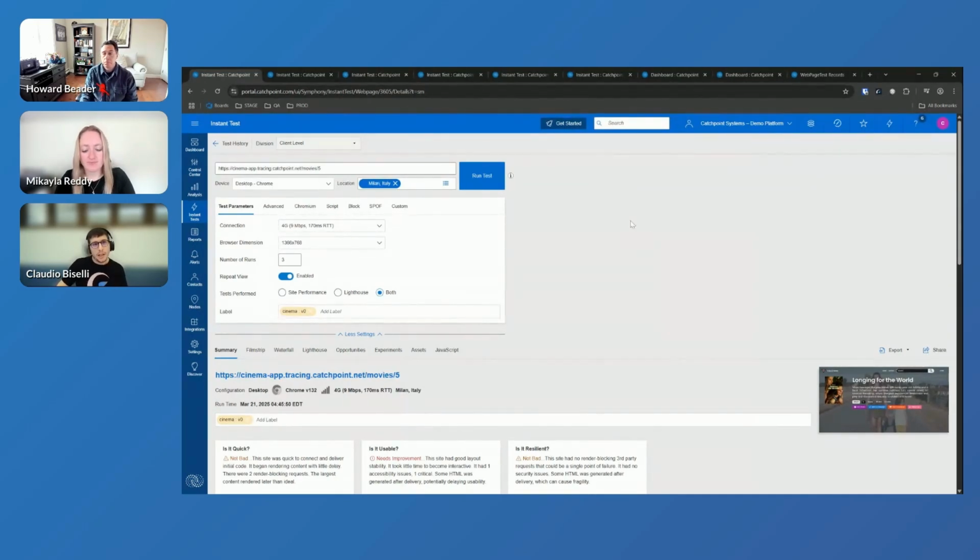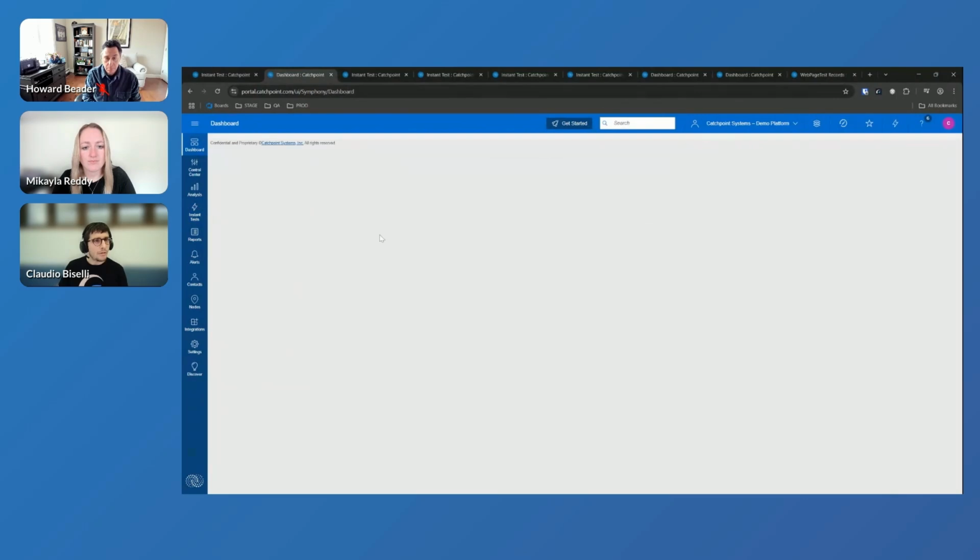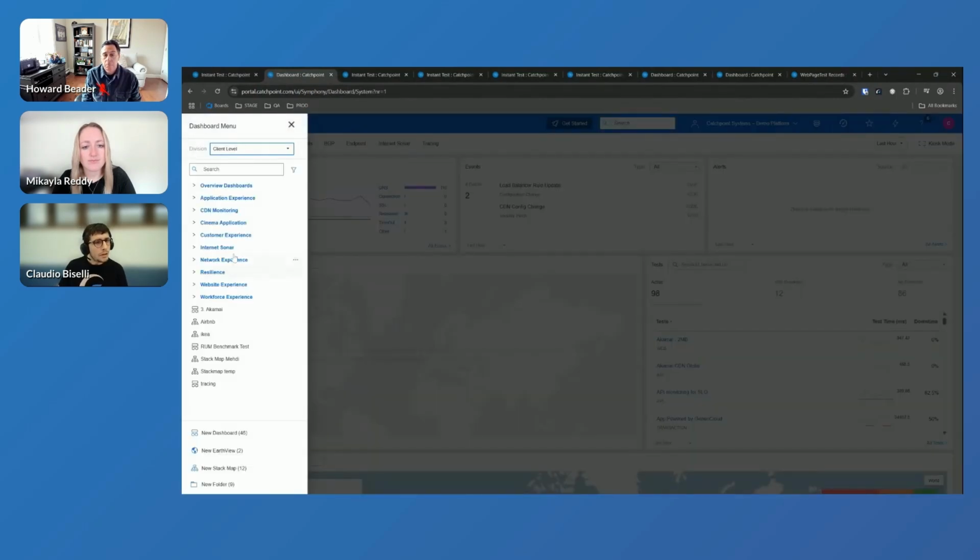For example, here in this test, this is a test over a demo application. This is currently running. The test has been executed from a location in Milan. The connection is simulating a slow 4G connection. We can see the browser dimension, the number of runs, and the repeat view. This means that this test is also going to run a cached view. And within this test we've also executed a Lighthouse test.